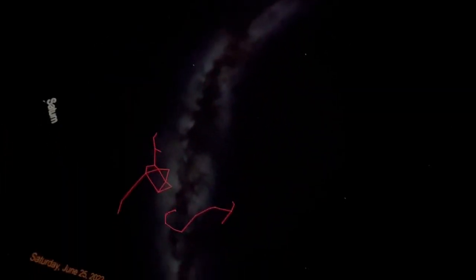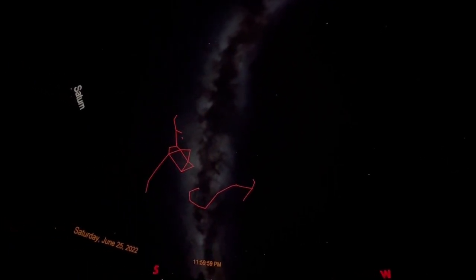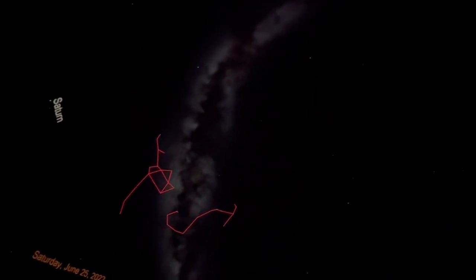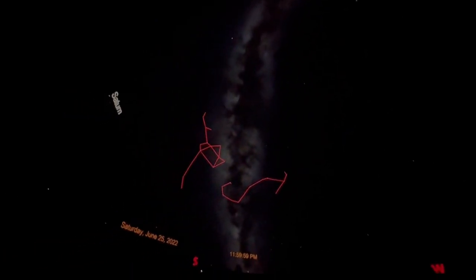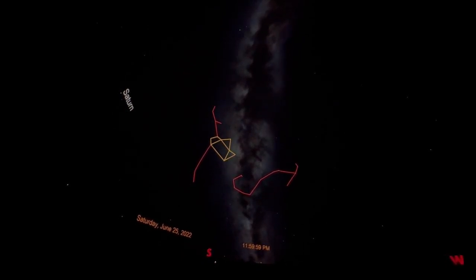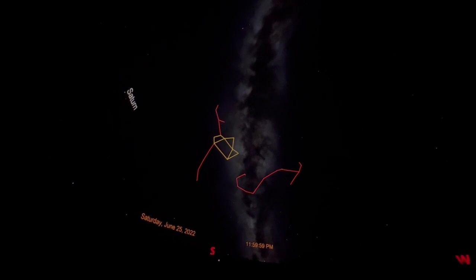And we have shown you two constellations, Scorpius and Sagittarius. And part of this constellation, or any constellation, is called an asterism. Here you can see the asterism teapot, because it looks like a teapot. There you go. So you can see the handle here. That's the handle. That's the main pot. Then that's the lid and the spout.